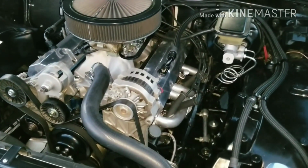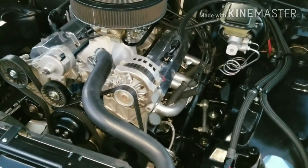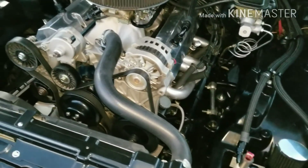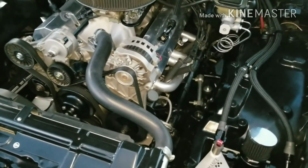So I'm going to try to get that fixed. It's run low once on me and I filled it back up and it's staying pretty steady, but it is leaking a lot. So I'm going to try to get that fixed here this week. I'll make a little video as I'm fixing that.